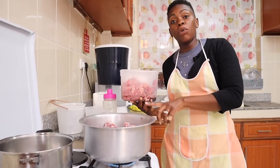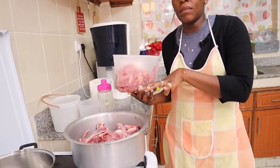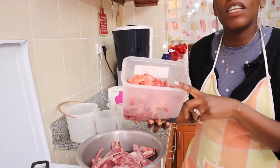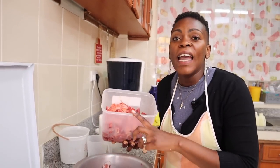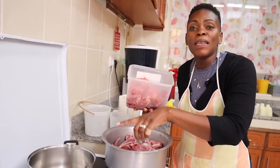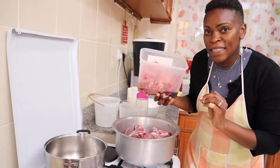So now the goat is boiling. I want to add some garlic and some ginger and cover it and give it some time to boil. In the meantime, I've decided to also boil my beef, which I had managed to chop last night, thankfully. Boil it because I want to use it for making pilau as I prepare the rest of the ingredients. Working smart.